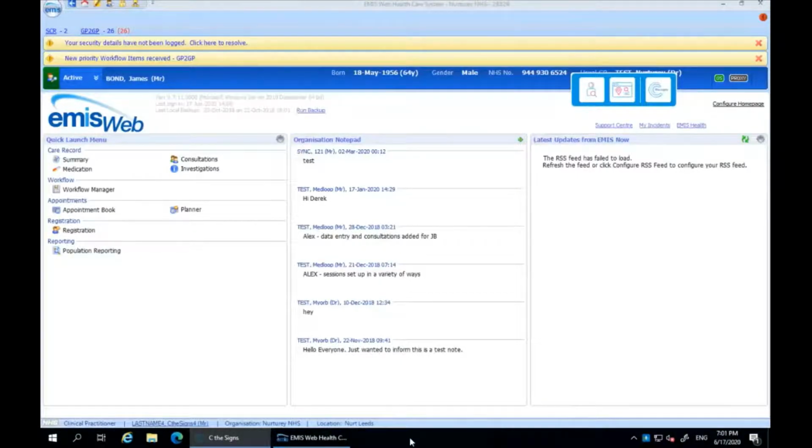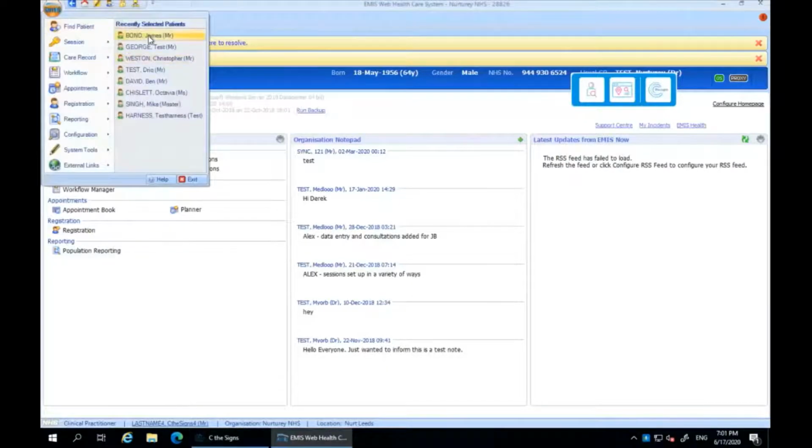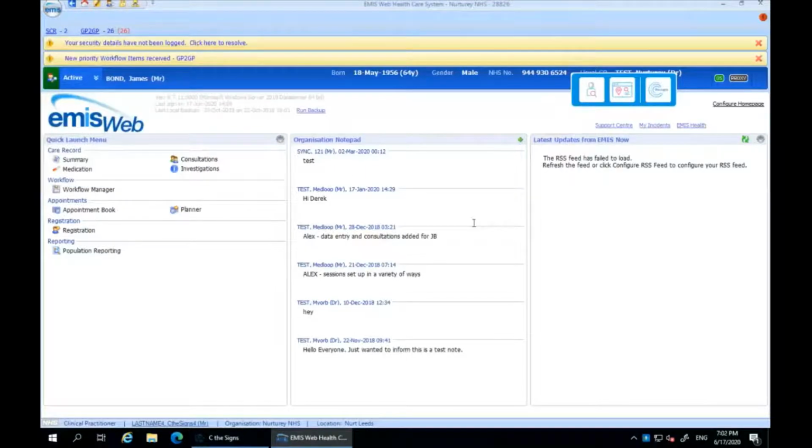After the first time you've logged into the tool, we synchronize your See the Signs login with your System 1 login, so you won't ever have to log in again to the tool. It will always be automatically logged in. So when you are within System 1 and you've got your patient open, there are 3 options. You can risk assess the patient by clicking on the first button, or you can click on the second button, which is basically the safety netting dashboard. The third button has information about your account and other resources that you can access.